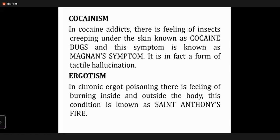Then there's ergotism. In chronic ergot poisoning, you feel a very intense burning sensation on the inside as well as on the outside. This is called Saint Anthony's fire. The patient would actually tell you, I feel like my body's on fire. I feel burning. I feel pain.